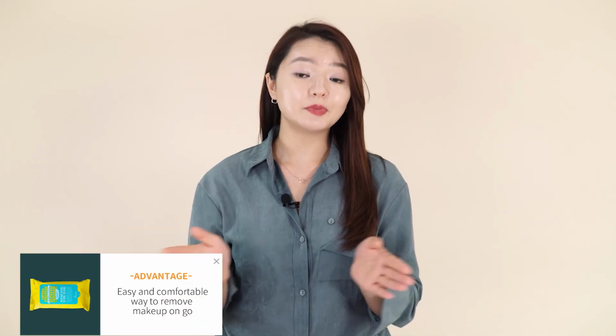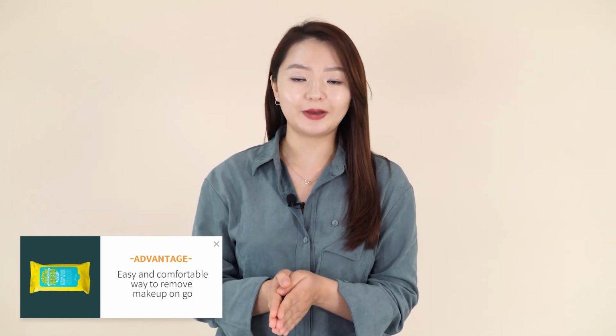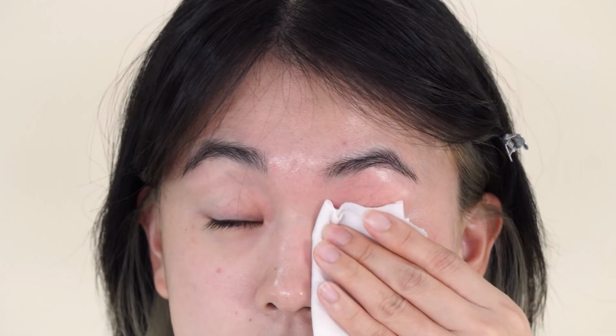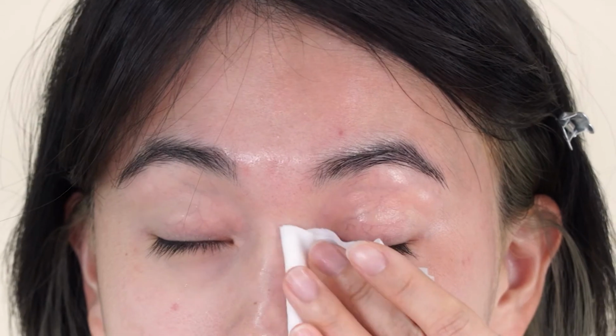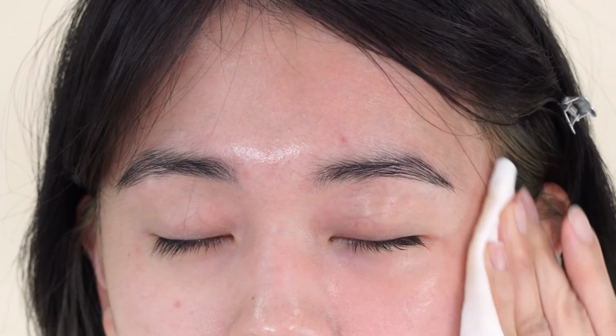But still, there are people who like using this product since it's a very comfortable and easy way to remove makeup on the go. When on the plane or after a very exhausting day, there are people who reach for makeup wipes to remove the makeup. As you can see, the makeup wipes do not really remove the makeup, instead they just smear it on the skin. Also, we had to use a few more wipes in order to remove the products from the face, so it takes a bit longer compared to other cleansers.